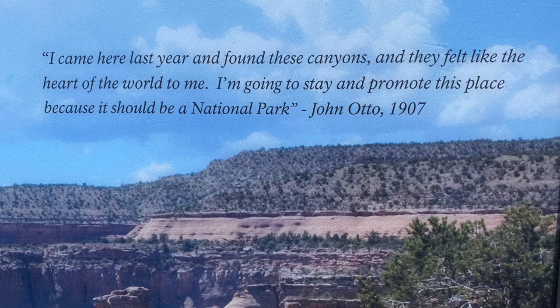This park was formed in 1911 through the efforts of a gentleman called John Otto. He discovered the area in 1907 and lived in the canyon southwest of Grand Junction, Colorado. He worked tirelessly to promote setting aside this land as a national park. He was successful, and in 1927 they asked him to be a caretaker for the park, which he did at a rate of $1 per month.